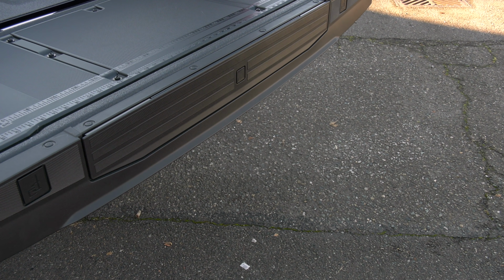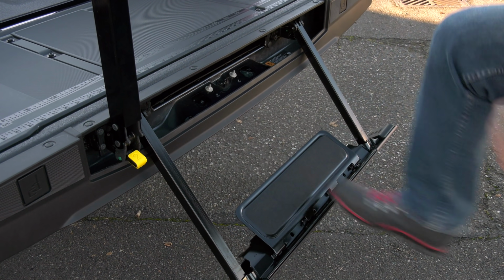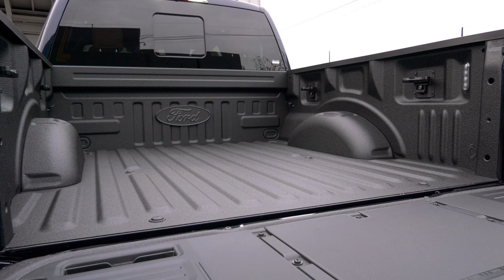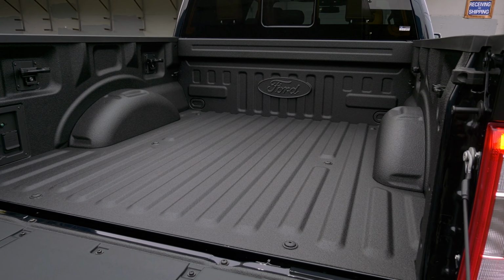This isn't as useful as the GMC Multi-Pro tailgate. Buy that if the flexibility is needed. It is pretty easy to get up and into the bed, though. The spray-in liner is a $600 option. There are plenty of removable tie-downs, plus lighting, but no built-in storage options like the bed wall Ram Box units.